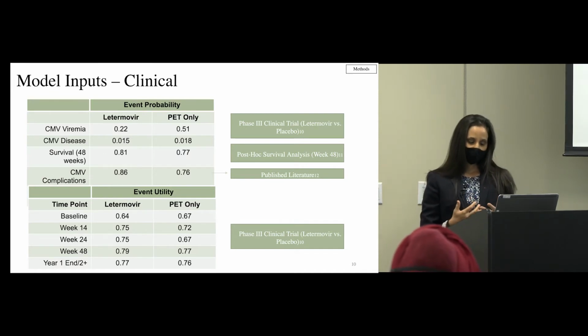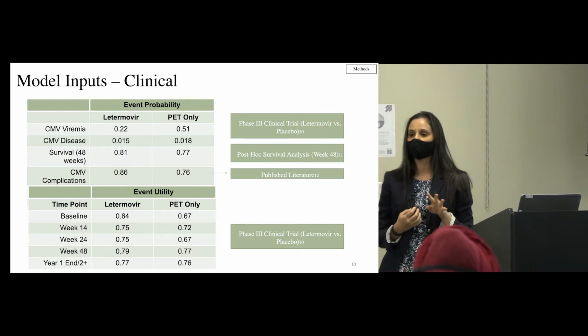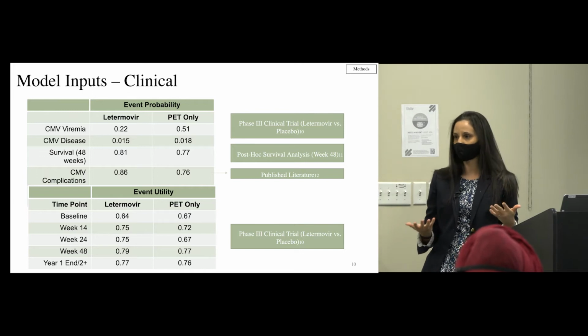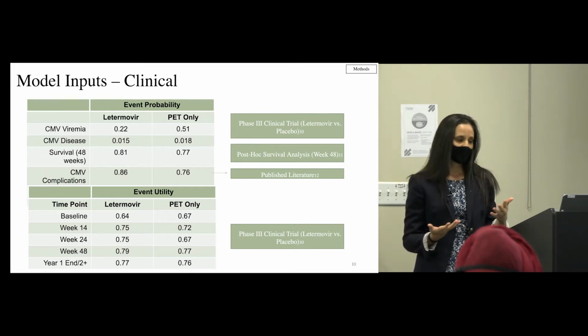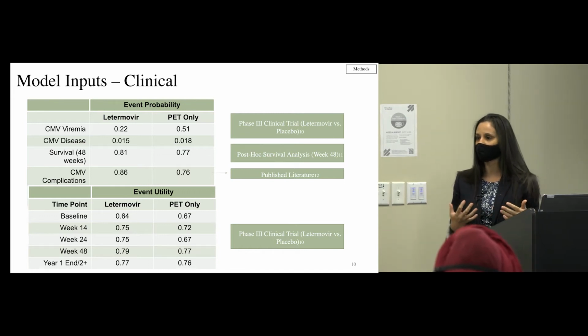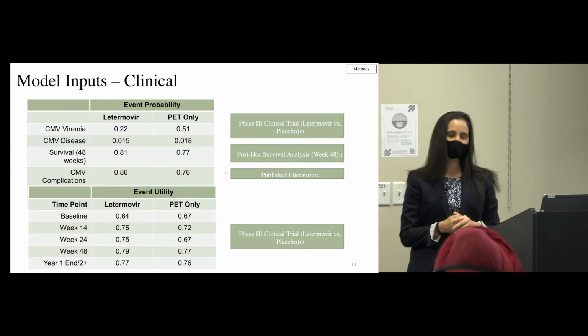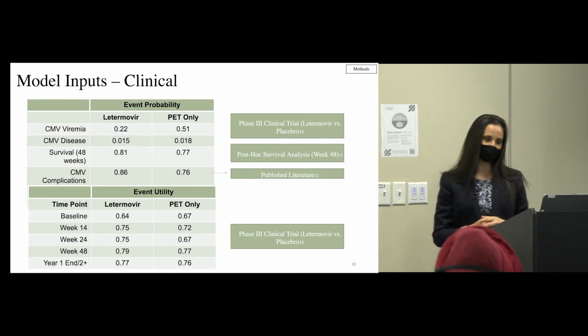The problem with this phase 3 trial was that originally the authors had only published up to week 24 post-transplant, which is definitely not 1 year. There are 52 weeks in a year. Fortunately, the authors had published a post-hoc survival analysis looking at these data at year 1 post-transplant. So we were very fortunate to be able to use these data in our model.